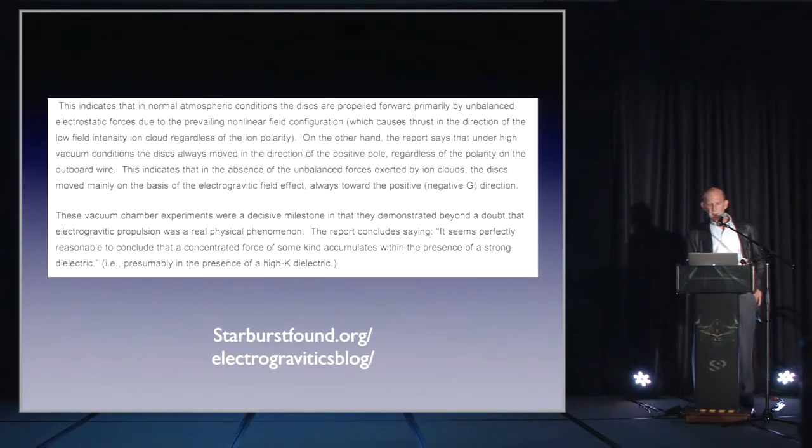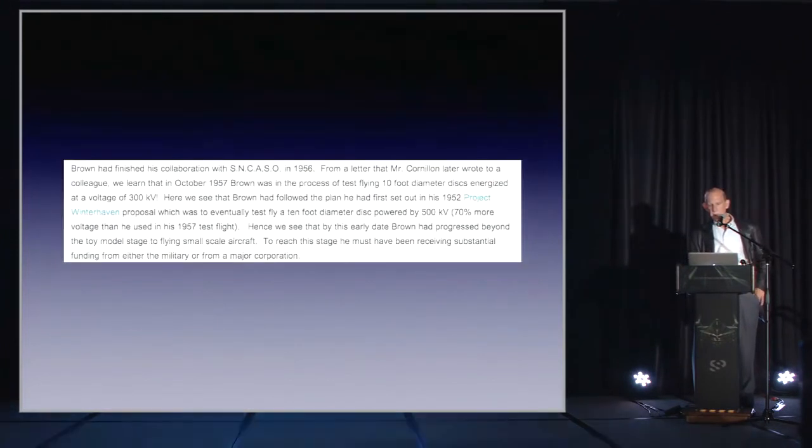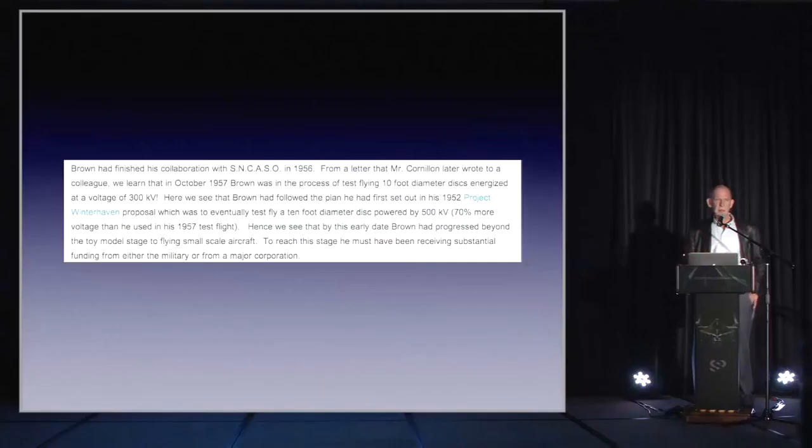Basically, these are, as I mentioned, propelled by unbalanced forces. Because it's creating a bow front, you'll see this with the B-2 in a minute. Now, one thing that came out of this disclosure of Project Montgolfier, the fellow who was involved in it, before he died, mentioned a letter of correspondence with other associates at that time, and they had found out that Brown, immediately after he'd left the project, was test flying a 10-foot diameter disc. This was real eye-opening. So here it shows that he was proceeding on his planned course that he had suggested in the Winterhaven project.